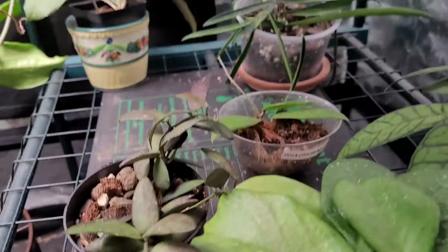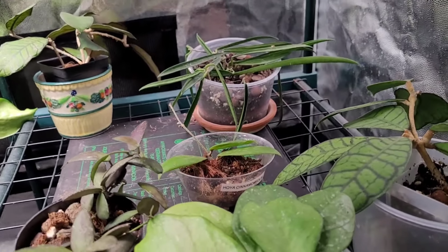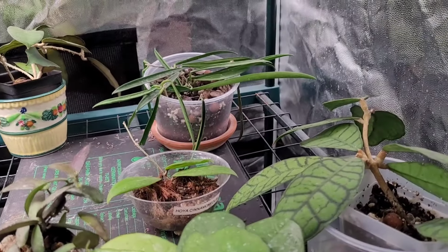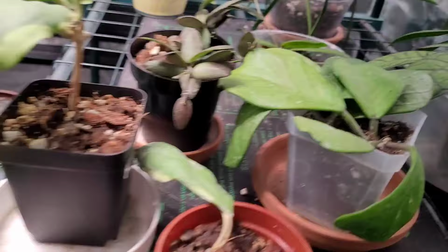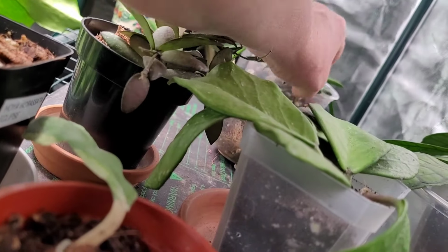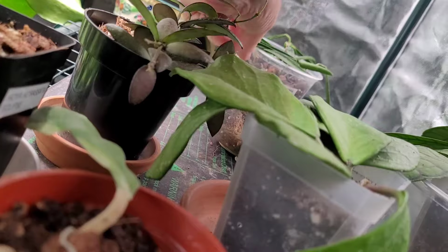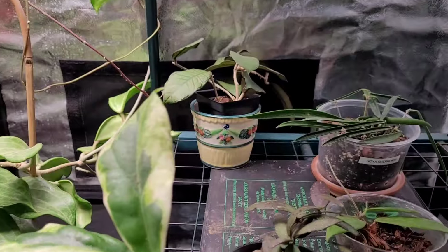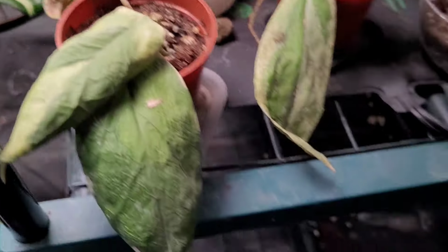Not too much to say about that. In the back there, I have another Hoya. What is that one? I just showed you. Gosh darn it. Why can't I remember the name now? Shepherdii. Yeah, I see it now. Hoya Shepherdii. And then over to the left of that, here, let me get this one out.